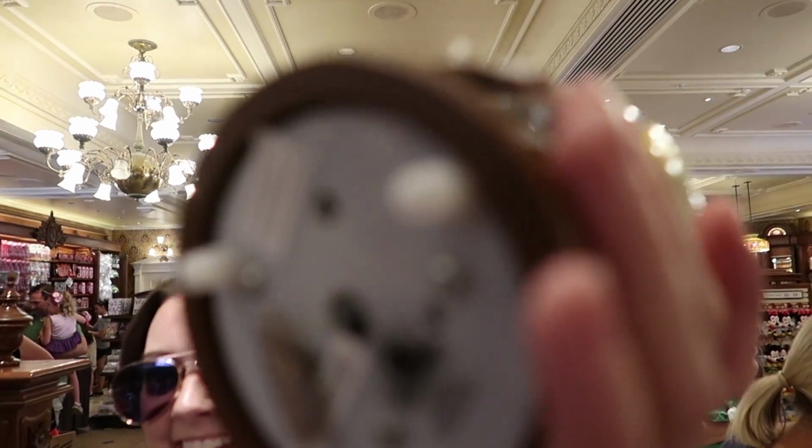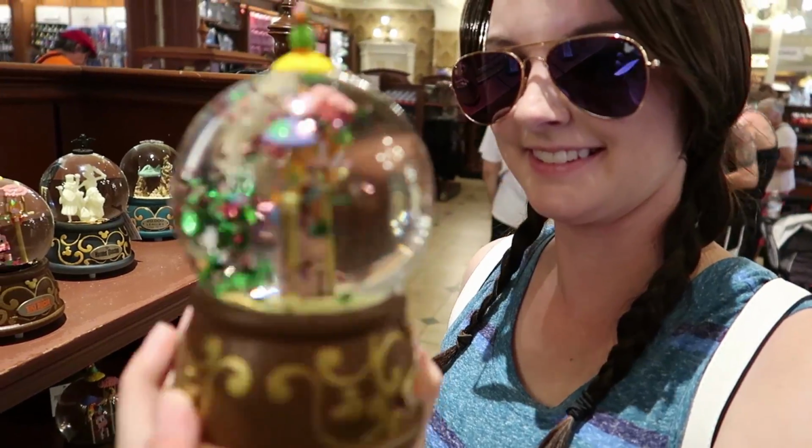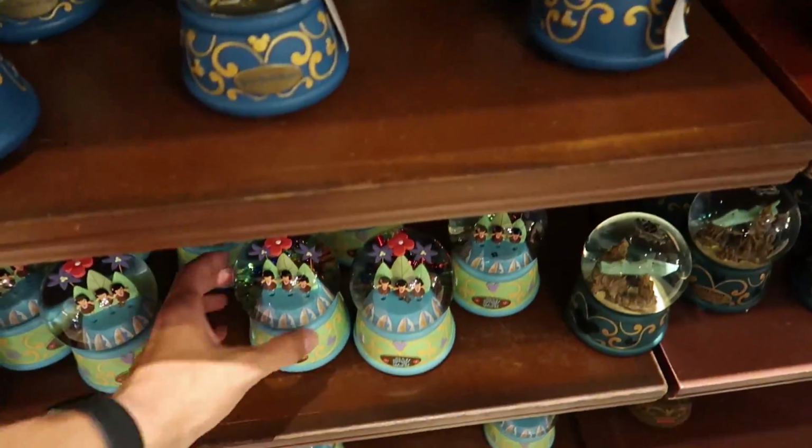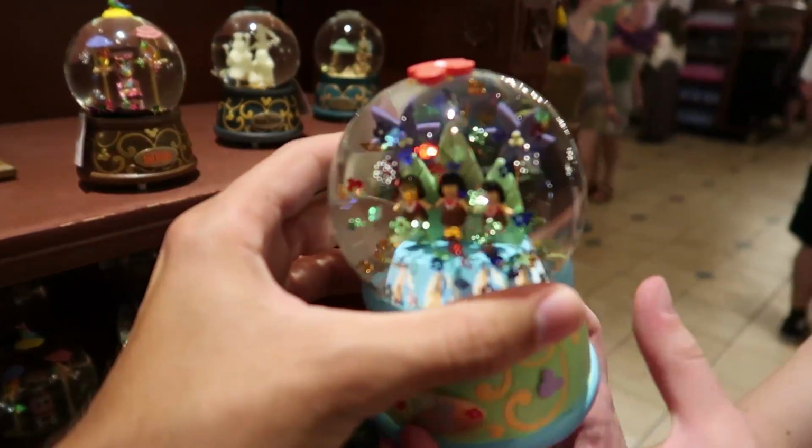It's a tiki room, right? Yeah, that one's cute. What are there? Oh, flowers and clovers. Neat. And then what else? We have It's a Small World. You want to turn that one for me?